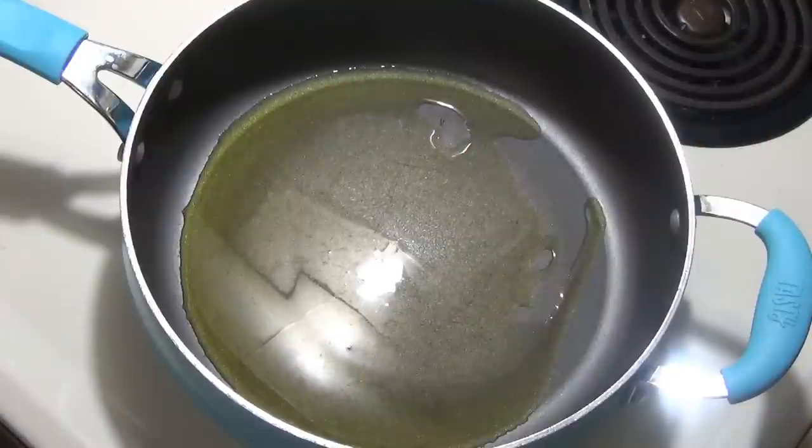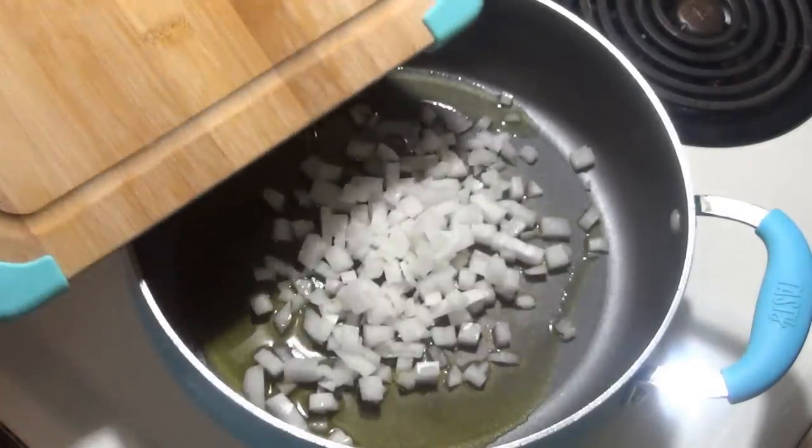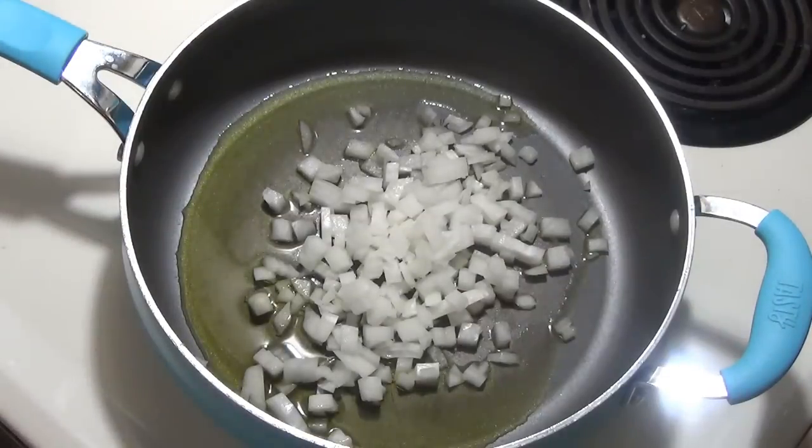On Sunday, I made a Tex-Mex chicken and rice casserole. This recipe comes from my Better Homes and Gardens cookbook. I will have the cookbook and the recipe linked down below.